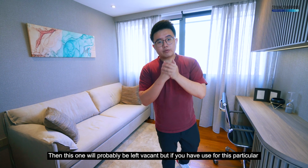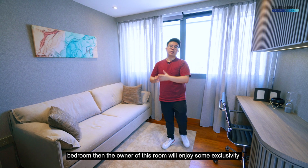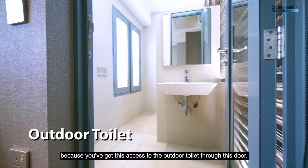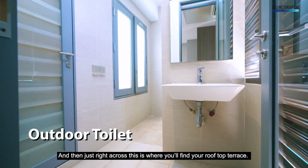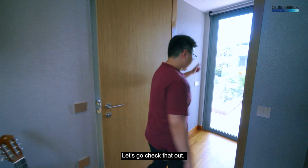But if you have use for this particular bedroom, then the owner of this room will enjoy some exclusivity because you've got this access to the outdoor toilet through this door, and then just right across, this is where you'll find your rooftop terrace. Let's go check that out.